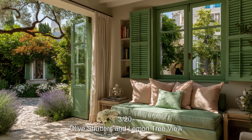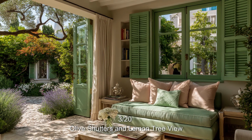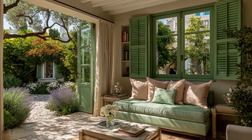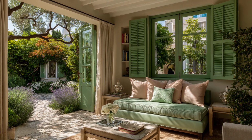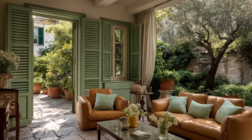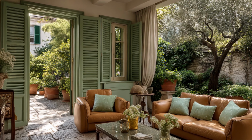Framed by olive green shutters, this tranquil setting features leather armchairs in buttery tones and vases of lavender by open windows. Lemon trees bloom outside, while inside soft textiles in mint and blush create a soothing atmosphere. It's a spring day preserved in craftsmanship and color.